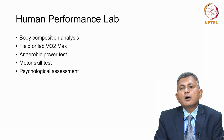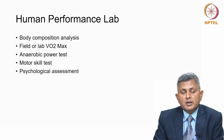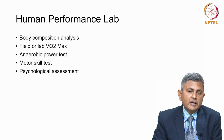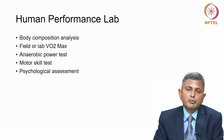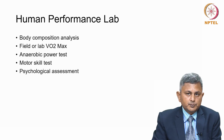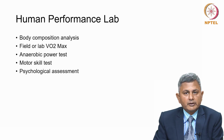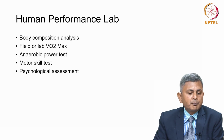With the help of the field or lab VO2 max test, we know the fitness level and how much his VO2 max, that is his aerobic capacity, is, and we can differentiate which player is better for that sport. And the anaerobic test shows how much explosive power that individual athlete has. In short sprinting activities, how efficiently he will utilize his energy, and how efficiently he can perform.